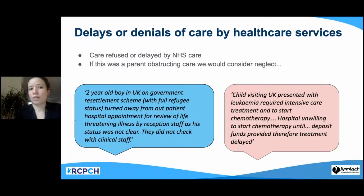So I was talking about delayed healthcare seeking because of families' fear, but we've also seen lots of reports of delayed healthcare where they've come to seek healthcare, but their care was then refused or delayed by the NHS. There are two cases here, one in which the child attended for their outpatient appointment, was fully entitled to NHS care because they had refugee status, but got turned away at the reception desk. We might have seen that as a DNA if we were sat in clinic, but actually it was an admin issue and it only got picked up because the GP was quite well aware of these issues.